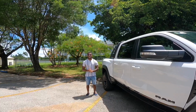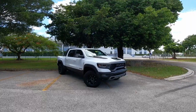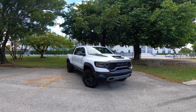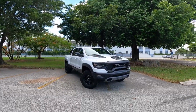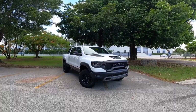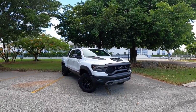But let's talk about the exterior styling here for the Ram TRX. As you guys can see here, I like the white and black contrast. It makes this truck look even more aggressive than it already is. So kudos to you, Ram, for getting the design cues right and naming it the TRX. It just looks very good. I like the exterior styling.